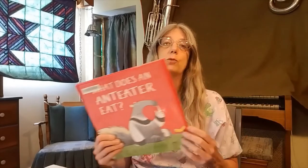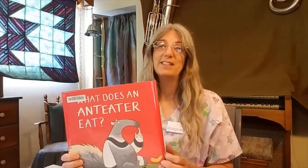In my first book, we follow an anteater, our main character, who's hungry on a walk as the anteater tries to track down breakfast. Well, what do you think an anteater eats? For some reason, the anteater in our story cannot remember. I decided to Google the answer and I found out some pretty amazing anteater facts.